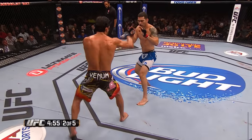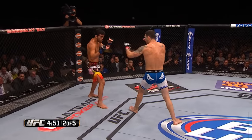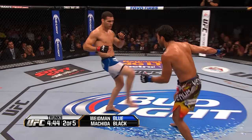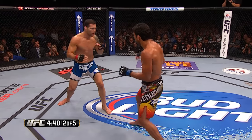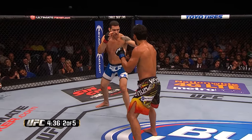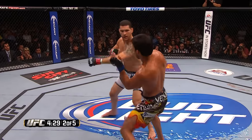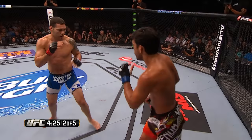Nice inside leg kick by Machida. Yep. Ray Longo very pleased with Weidman's performance thus far. The elusiveness, the unorthodox attack. Longtime teammates Anderson Silva and Lyoto Machida can be similar at times. That kick blocked by Chris Weidman.